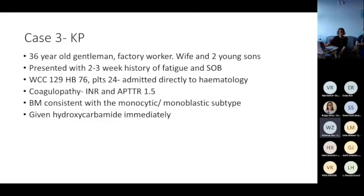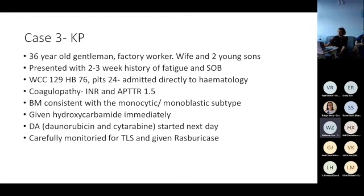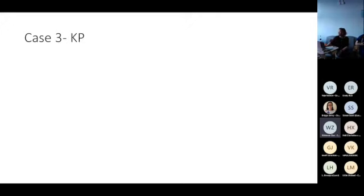He was given hydroxycarbamide, which is an oral chemotherapy, just to try and control his counts. And then proper IV chemotherapy was started the next day. So all well and good, he was managed on the ward. He was carefully monitored for tumour lysis, and before his doses, he was given rasburicase. Again, we'll talk a little bit about that afterwards.